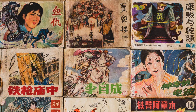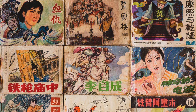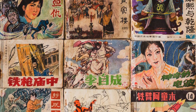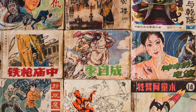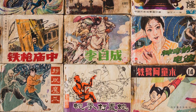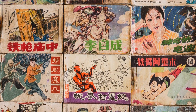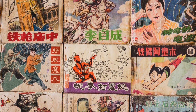I think it's worth a very little bit of history on lianhuanhua, because I didn't know any of this, and I'm sure a fair proportion of our listeners won't either. The name essentially means linked pictures or serial pictures. These date back to the 1800s, where they have their links with Chinese magazines. There was a large audience of middle and lower class readers, so they would bind these stories into separate volumes.